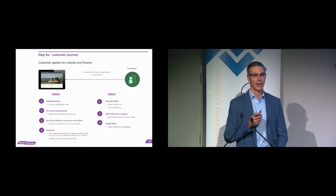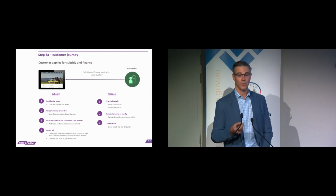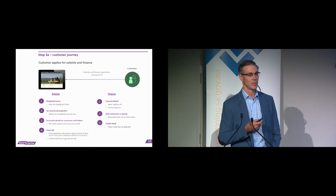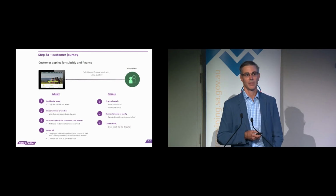The application then allows the customer, if they want it, to carry on and apply for finance. So the finance application is going to be seamlessly integrated into the subsidy application. It's going to be a tick yes or no. If the answer is yes, there'll be a few more questions.